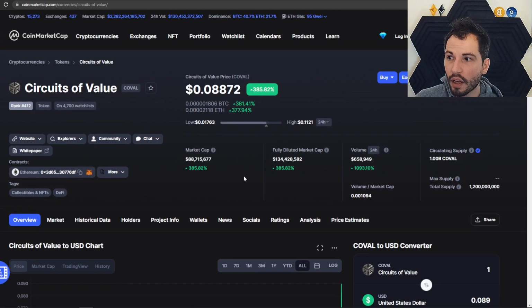It is on Coinbase Pro. It's still under a $100 million market cap. So of course, it's still pretty low, but it's up a lot. So I would tread with some caution. It currently has 1.2 billion tokens, and 1 billion already out.